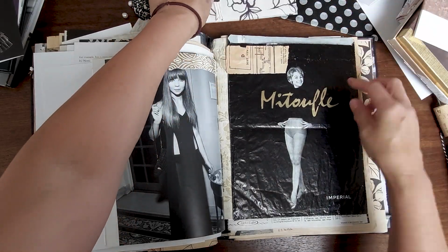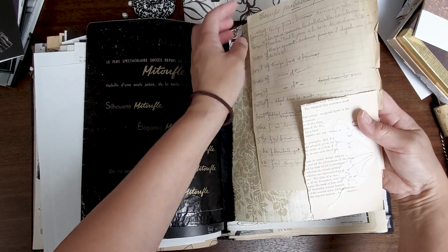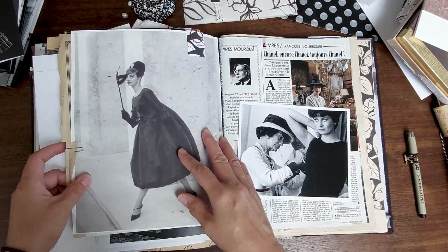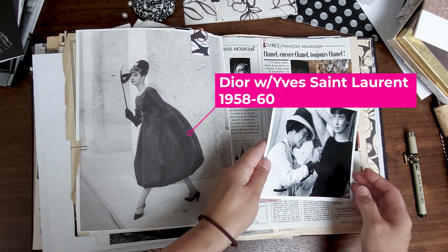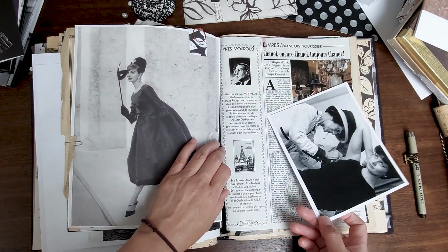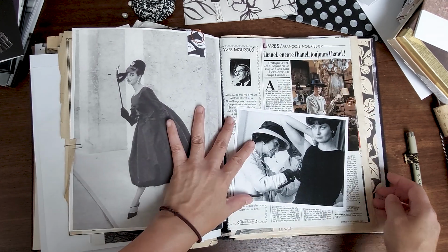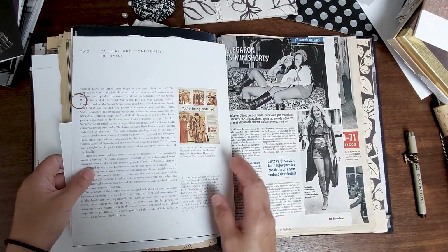That black sack there is actually a French hosiery bag from Sarah, and then some notes from the 1950s that actually complement another Dior dress. See how big and balloony he was making his black dresses? And Chanel came back, no. We will make them sleek and a little more form-fitting and just classic. Anyway, I'm not going to say more about that dress, but it is Christian Dior versus Chanel.